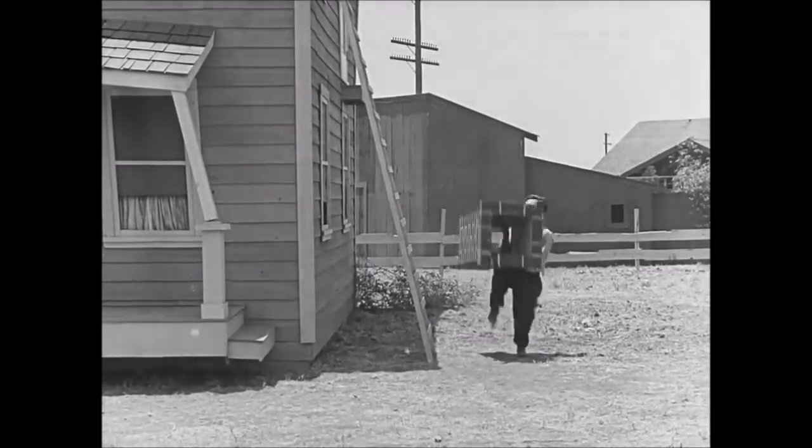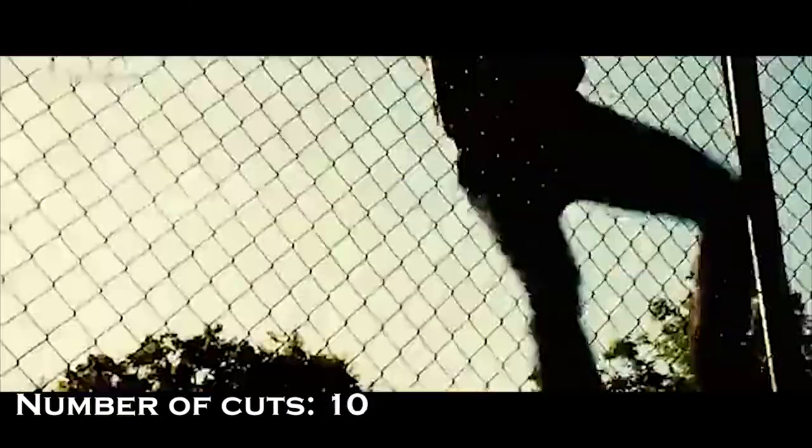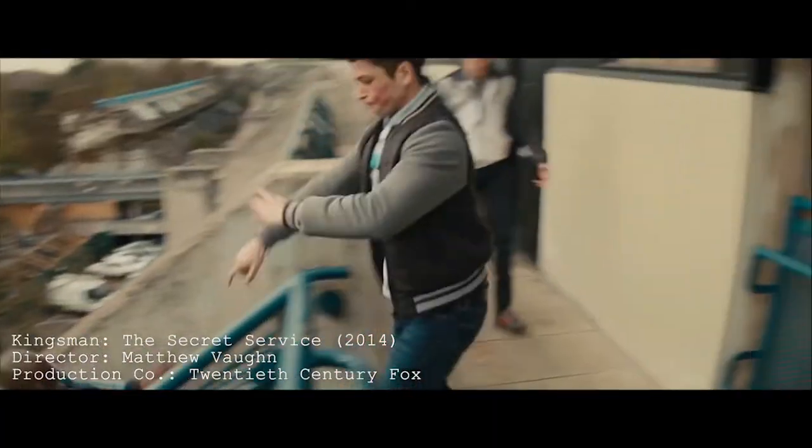Here is a horrible example. Okay, so let me run through why this is so bad. You don't need this many cuts. They add nothing to the scene. This can be done in one or two shots, as they prove in Kingsman.